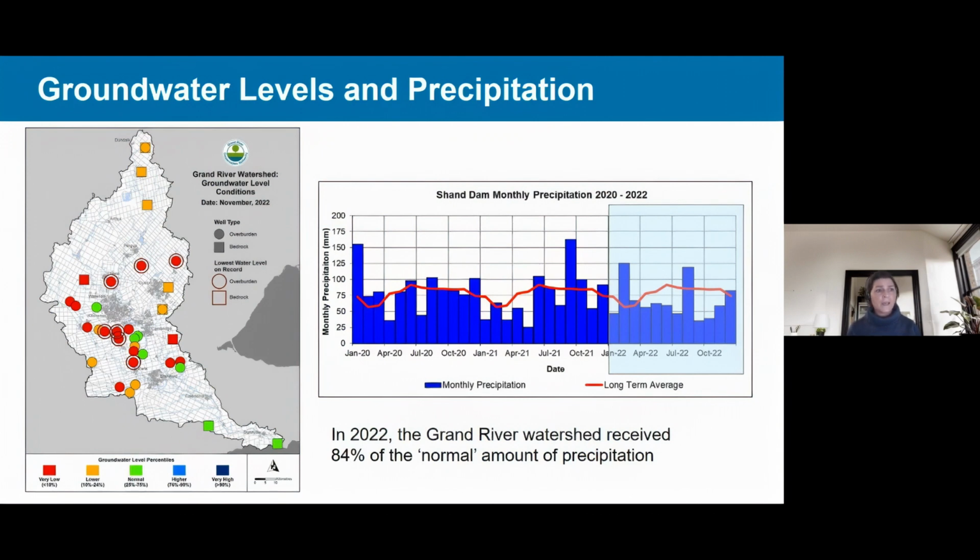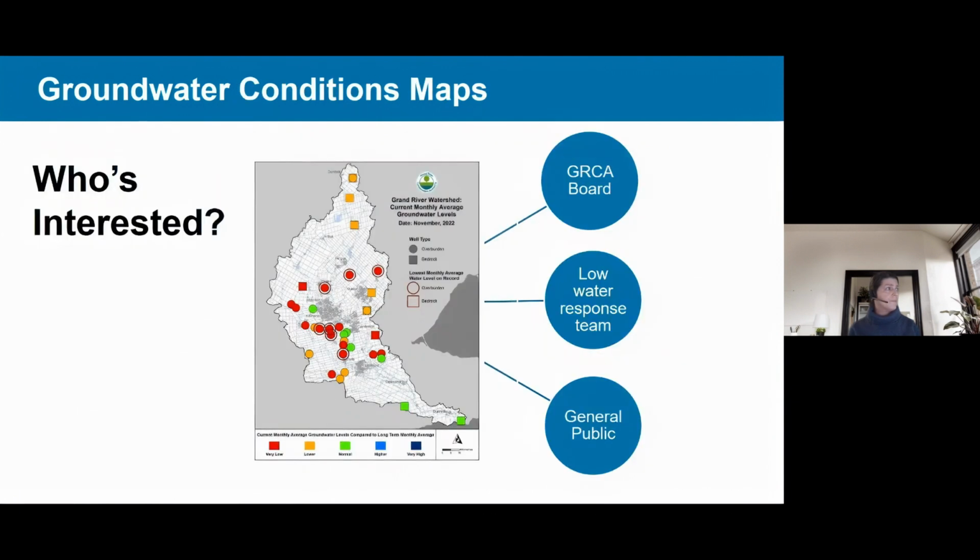And you can see that in the hydrograph for 2022, where the red line represents the long-term average, and you can see the monthly averages are generally below the long-term average. So it's interesting to see how that's reflected in the regional monitoring, and then how that's going to carry forward into the spring and what we'll see as we move into the spring months.